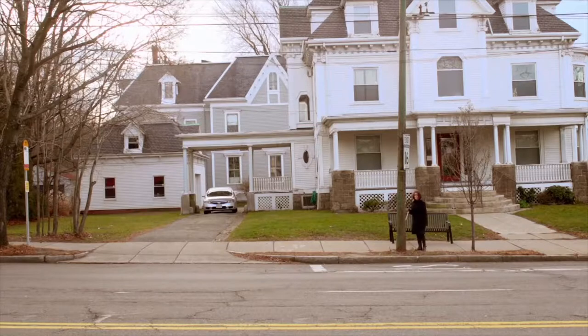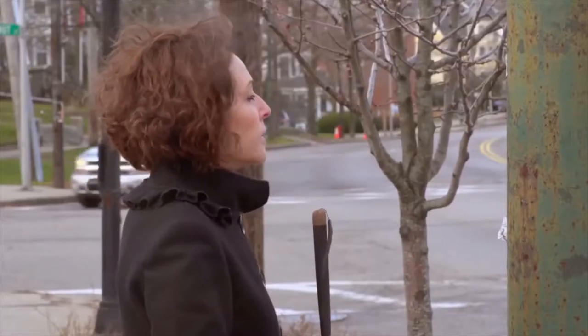I feel a pull with my cane. I think it's a bus stop, but it turns out it isn't. So there's no way as a blind person to be able to identify physical bus stops.